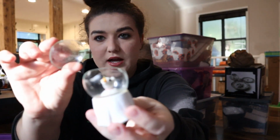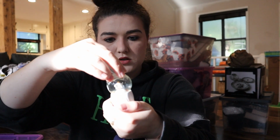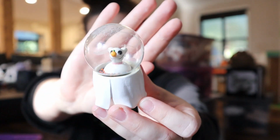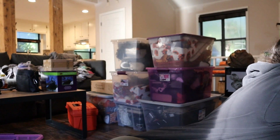I thought it was weird because I saw my little guy and it looked weird. This little snow globe seems to have been crushed, which sucks, but that's okay. I'll probably just throw him away and get a new one because normally Spirit Halloween has those every year.